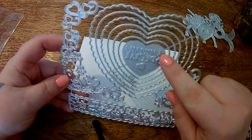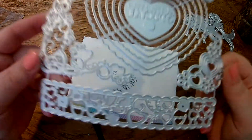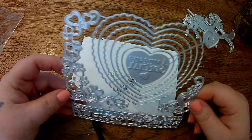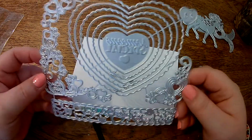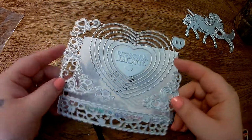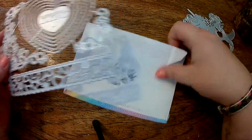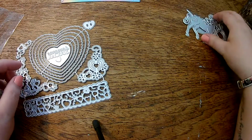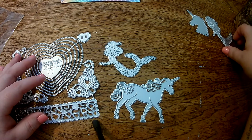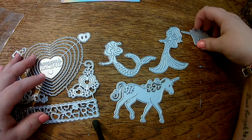It says someone special on the inner die. But I thought this was super pretty, and I couldn't resist it. And especially with the price, this is pretty cheap. I think it was less than $5. So, yeah, that is it for my AliExpress haul. And I'm very satisfied with everything that I got.